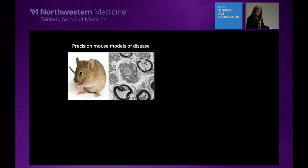Just an overview of the types of techniques we use in the lab. We do a lot of mouse modeling, including the newer type of mouse modeling, which is to express a mutation that would be found in a patient and put that in the mouse version of the gene, because very often the genes linked to neurodegenerative disease are highly conserved.